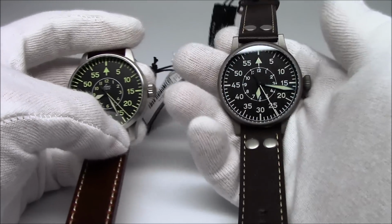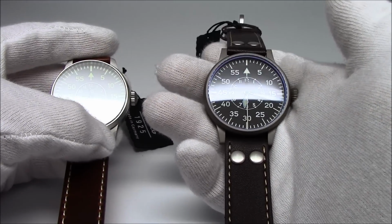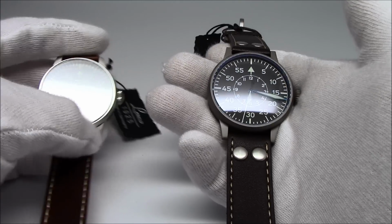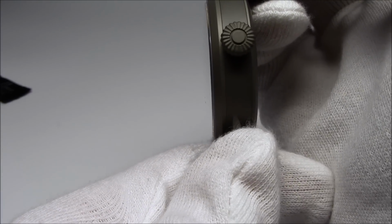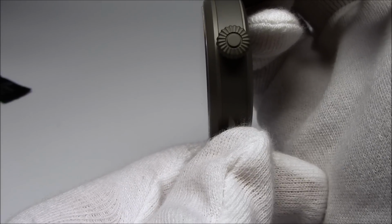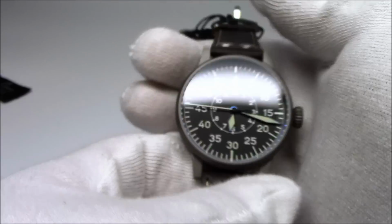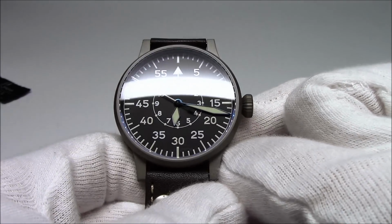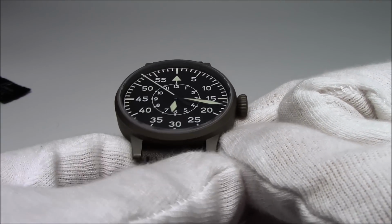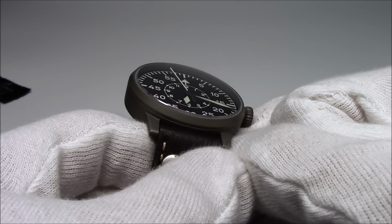And then on the Paderborn, you can probably see as I'm moving it, you see the reflection. This is a slightly domed crystal. So sapphire, but it's domed out about a millimeter. I don't even know if you're going to be able to see it on film because, well, it's clear. But it domes out about a millimeter. It's a beautiful crystal, and when it's clean, the crystal really disappears from the watch. It's really a gorgeous piece.